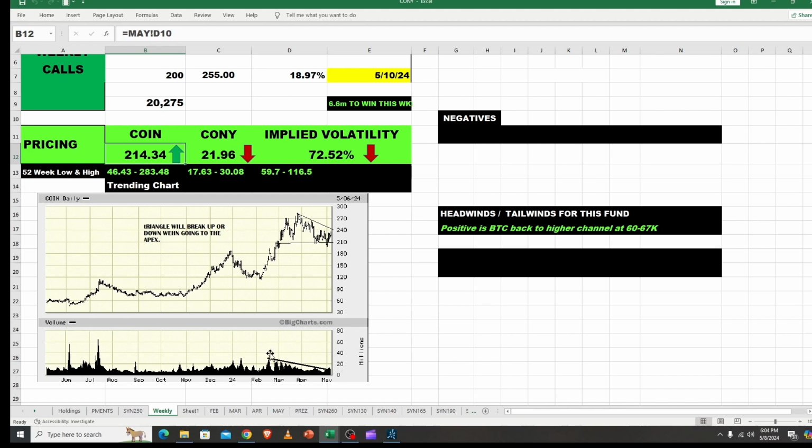So anyway, I think that sums up. We don't have a breakout. I always look at my chart. If I see something really important, I'll update it. Probably by tomorrow, I'll update it anyhow. All right, guys, I think that covers CONY.